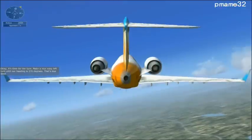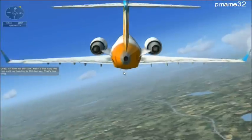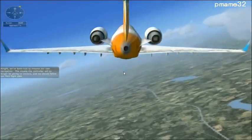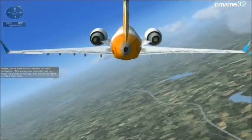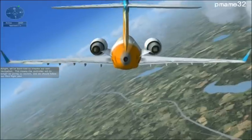Okay, it's time for the turn. Make a nice easy left turn until our heading is 270 degrees. That's due west. Alright, we've been told to resume our own navigation. This means the controller will no longer be giving us vectors, and we should follow our filed flight plan.